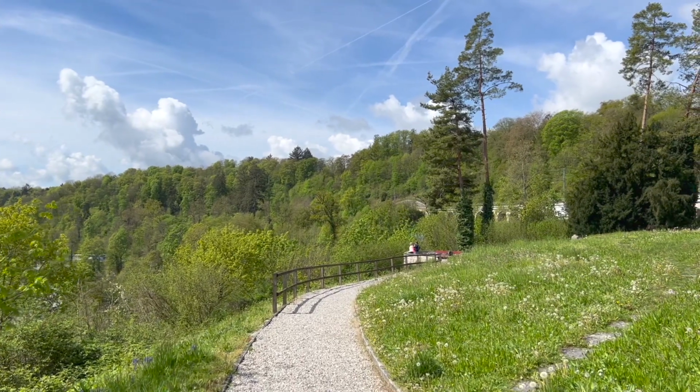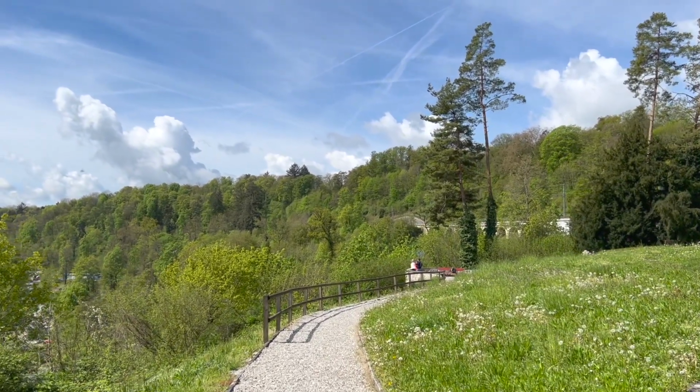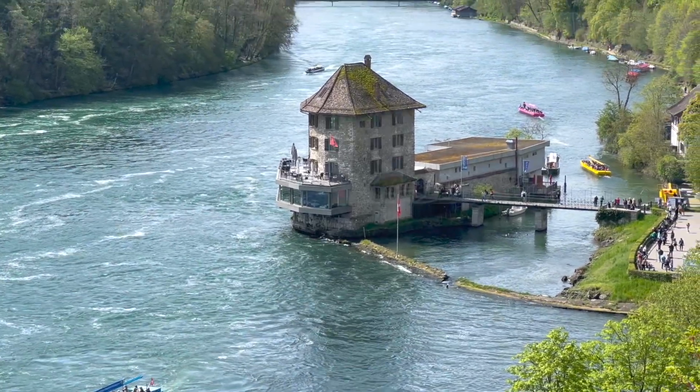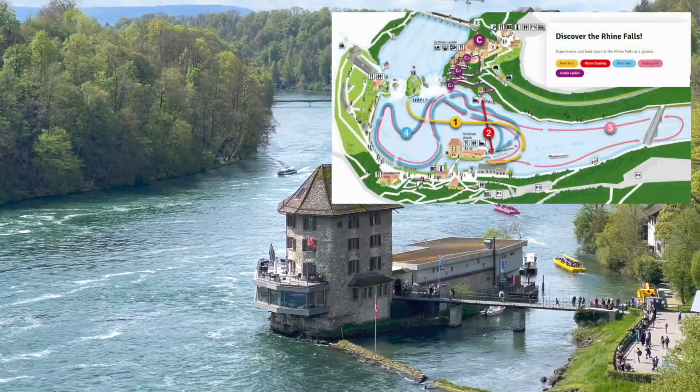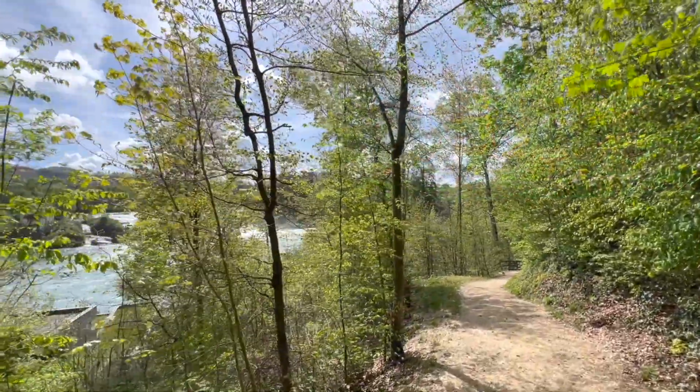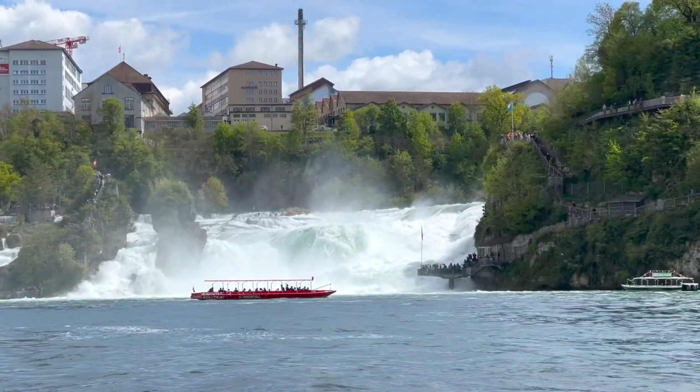There are a few other options for those who are interested to ride a boat near the waterfalls. For example, you can take a longer ride on the Rhine, crossing into Germany and back into Switzerland a couple of times. Or you can take a very short ride to the other side of the river.